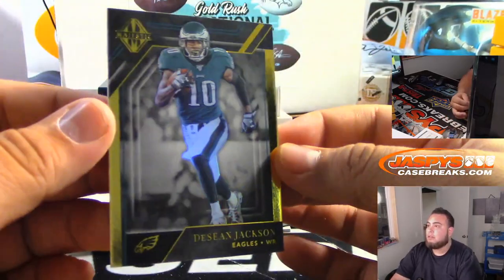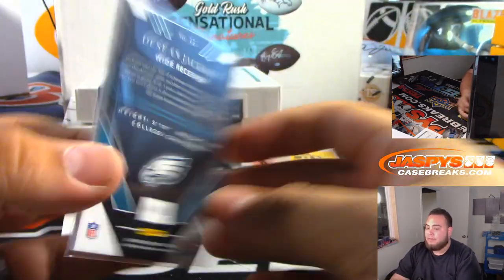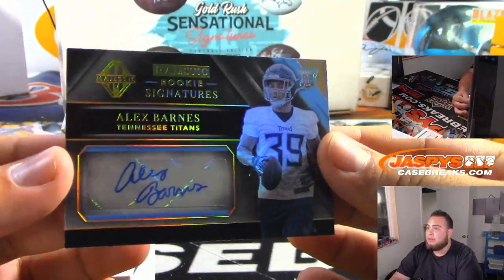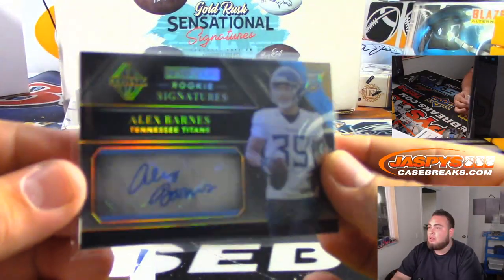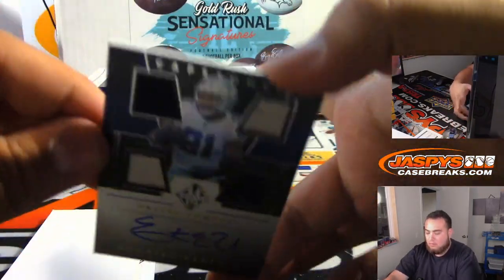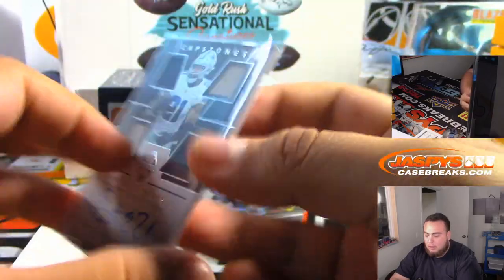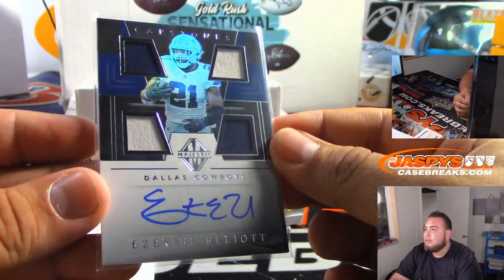We have DeSean Jackson for the Eagles, number to 50. We got Alex Barnes, 8 out of 10 autograph rookie signatures for the Titans. Wow, it's an Ezekiel Elliott autograph for the Cowboys. Nice. Mark with that one. And that is numbered 11 out of 25. Jersey autograph. Nice one.